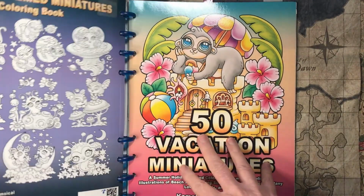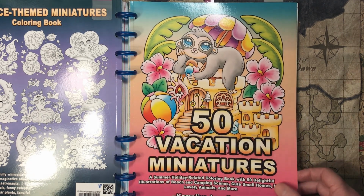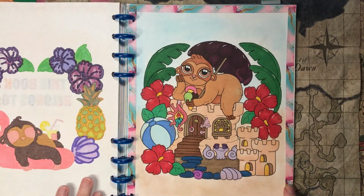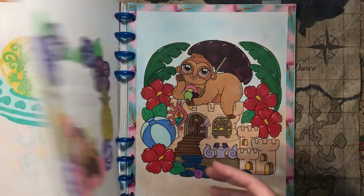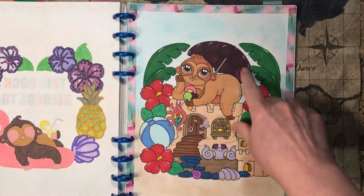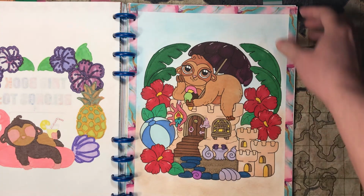And then the last one here in this section, no, I take it back. It's not the last one. This is 50 Vacation Miniatures. And I did the sloth page. I think this is the cover. Yeah. The only thing I don't like is I wish I would have gone with a lighter color for the umbrella. But other than that, I like the way it turned out.